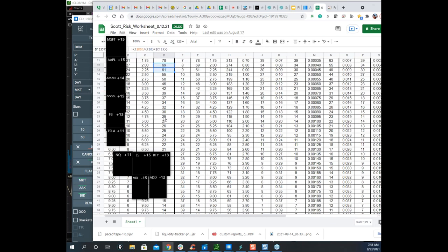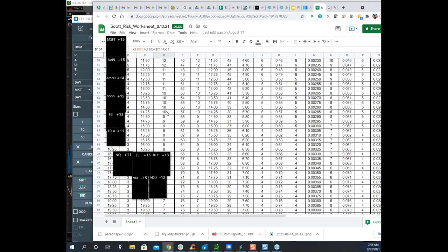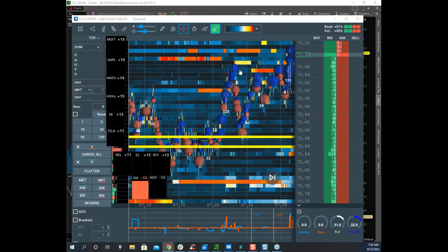Then you put on, for instance, so I'm risking 40 points, right? So I can have 4 on or 3 on. If you're trading micros, you can have 3 micros on based on a $13,000 account. Because trust me, if you only have a $10,000, $15,000 account, you need to be trading micros. You're trading too big if you're not.